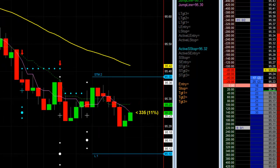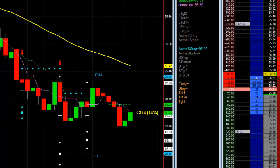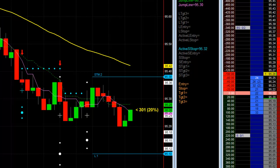You throw the hook in the water, you try to catch a fish. Sometimes you get away. Sometimes you got to throw it back in. But you want to get in as many risk-free positions as possible. Anytime I'm in a risk-free position, I consider the trade successful. I had one tick locked in to cover the costs.